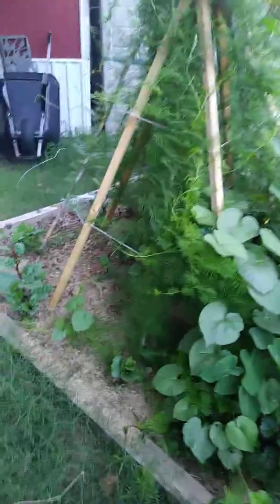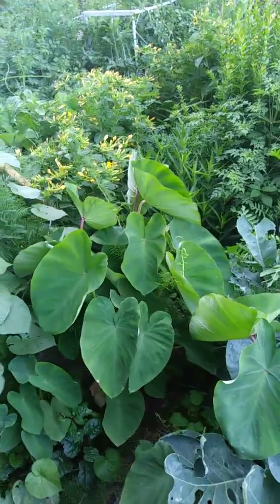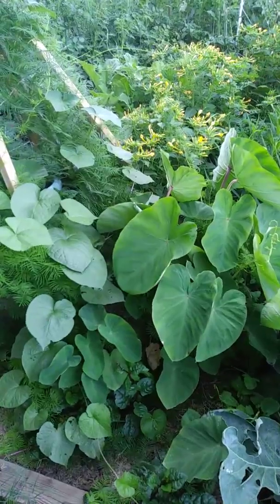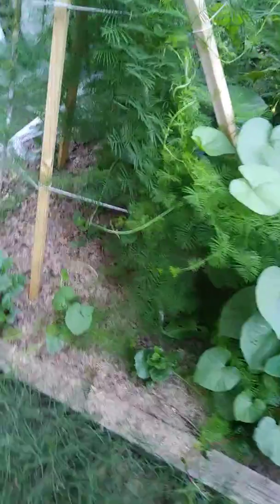And here is my teepee this year. I've got, oh, and that's my edible roots that look like elephant ears. I think they're so pretty. And then my grandmother always grew this red Malabar, so I like to grow that. And she always grew hollyhocks, and I have hollyhocks, and she always grew other things.